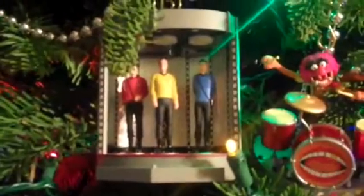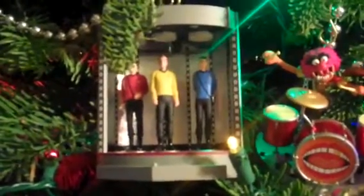This is the only Star Trek ornament on my Christmas tree, because, as you know, I keep all my Star Trek ornaments out all year in my office. I don't pack them up. But this one here was a duplicate. It was a gift. So I have two of them. One stays in my office all year, and one goes on my Christmas tree because it's cool. You have to have Star Trek on your Christmas tree. Yep.